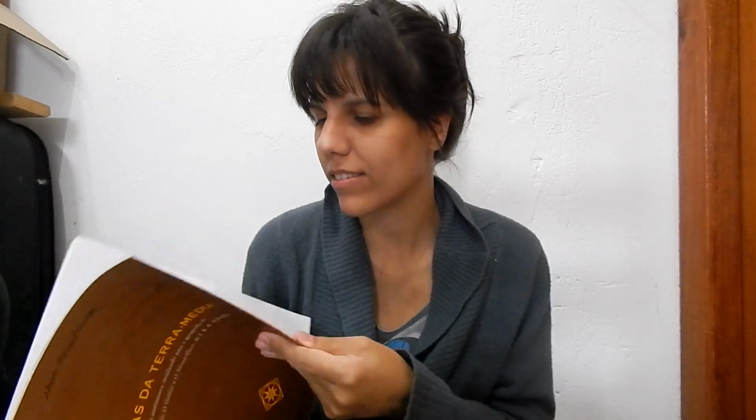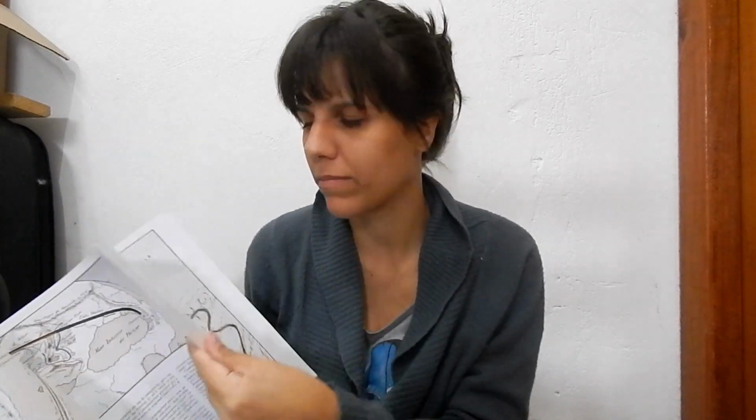9. Do you have a book with 2 maps in it? And yes, I have Game of Thrones, A Song of Ice and Fire, that has 2 maps. And I also have, but this one, I think it's kind of cheating, the Middle Earth Atlas, so it's an atlas based on J.R.R. Tolkien's universe. So it has like many maps.